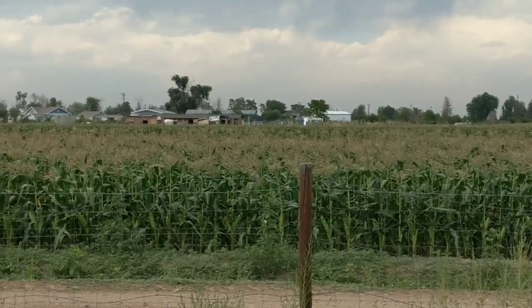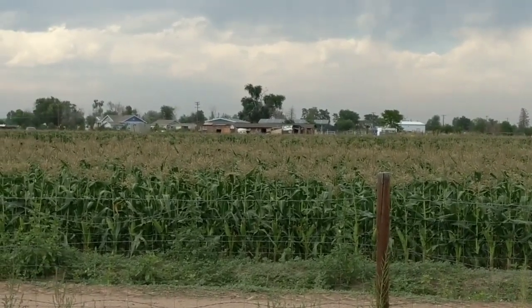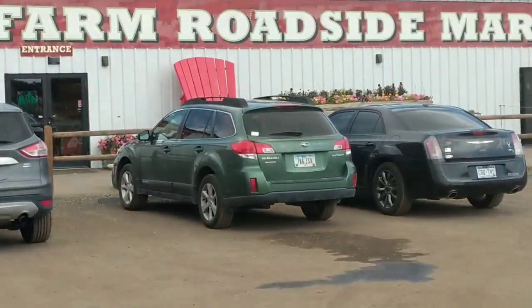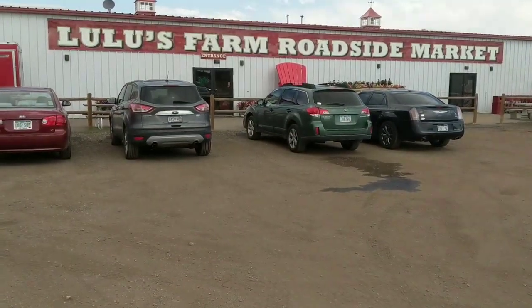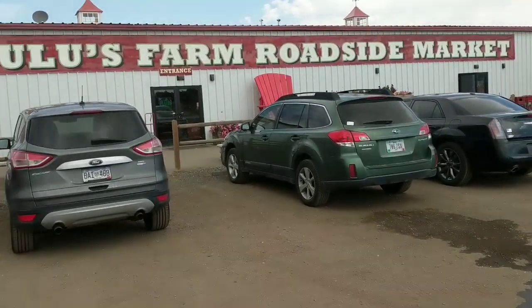Alright, nothing like living in the country and seeing a bunch of corn. That's all we see out here. And onions and beets and tomatoes, a lot of good stuff, pickles, cucumbers. But we're gonna go inside and take a look at Lulu's because they have a bunch of good stuff. We're gonna try to grill some up on the Cowboy Grill tonight.